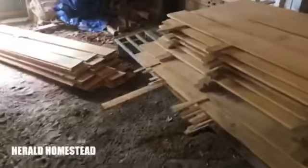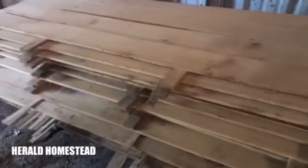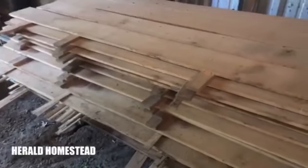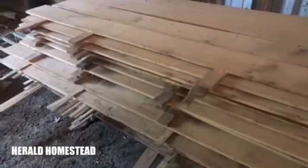So that's another project we're currently working on, but we gotta wait. Before it goes in the house, it has to be dried down to about 15 or 16%. Right now it's probably about 20%, which means it'll be about October before it's ready.